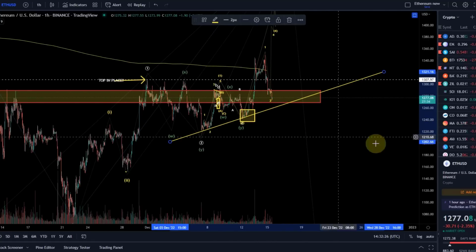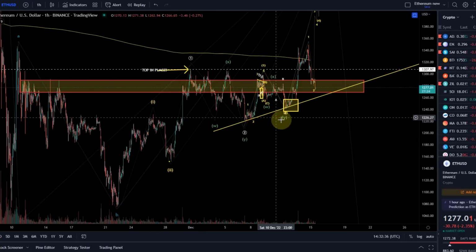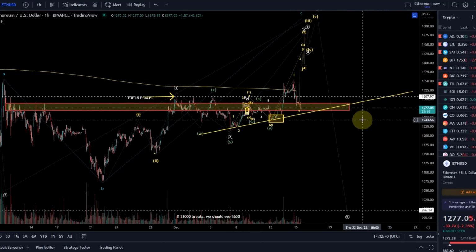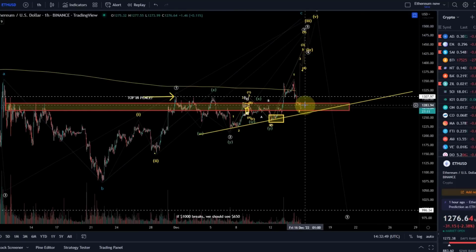A few people got a bit confused, I think, with the different scenarios that there are. In fact, there are actually only 2 or 3 which are now possible, and we try to keep it simple. So my view is still primarily that we should continue to move up here. Also, Ethereum should continue to move up. However, the question is, in what kind of short-term setup does this actually occur?